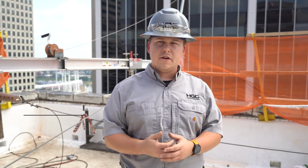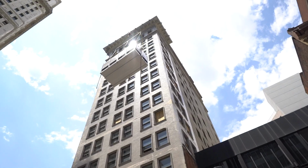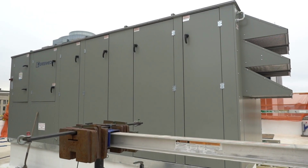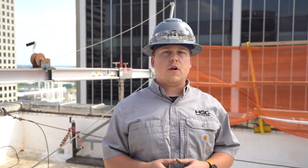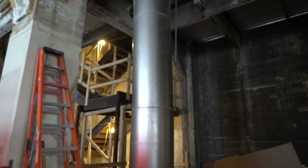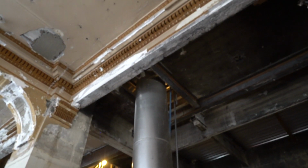My name's Alex Stanger, and I'm a project engineer on the Ingalls building project. What we have up here is the HVAC units for the building. So the DOAS system, as well as the cooling tower up here, all of our large exhaust fans for the stair pressurization systems, as well as the kitchen exhaust system, all come up to the top floor here.